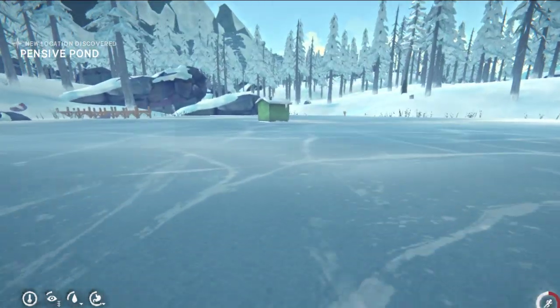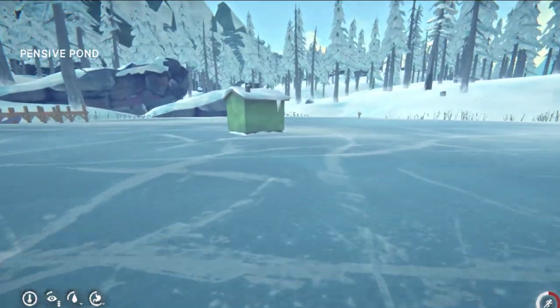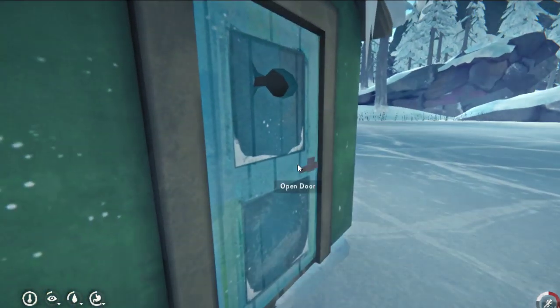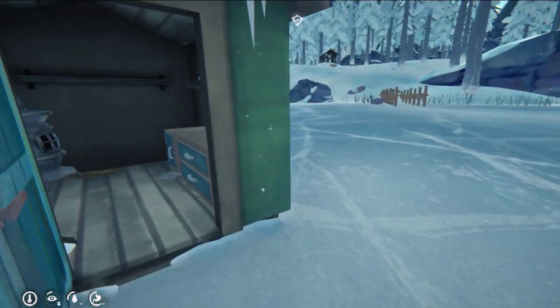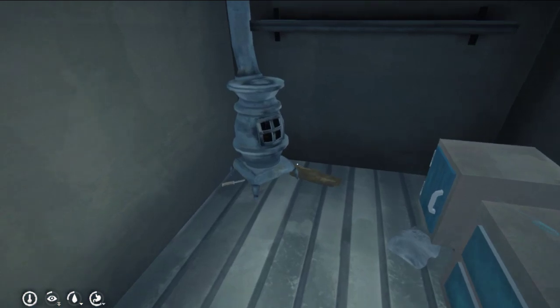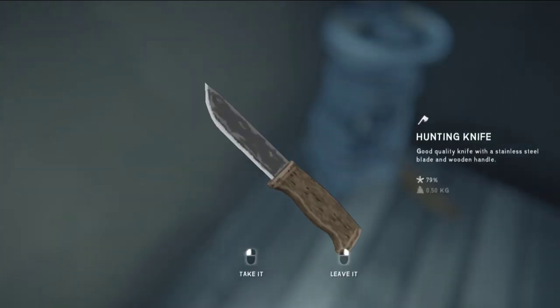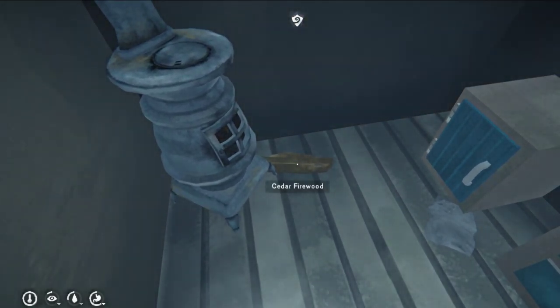Feels like something is sapping my energy. Oh, you're getting tired, bud. I've been pushing you pretty hard. Ooh, it's got a door and everything. Ooh, another knife. Not bad, not bad.